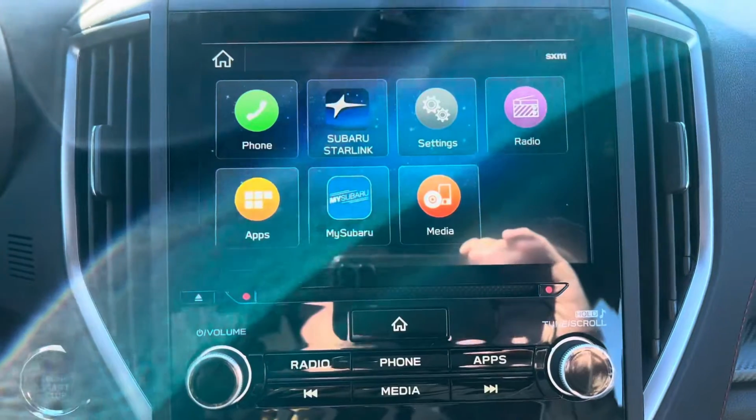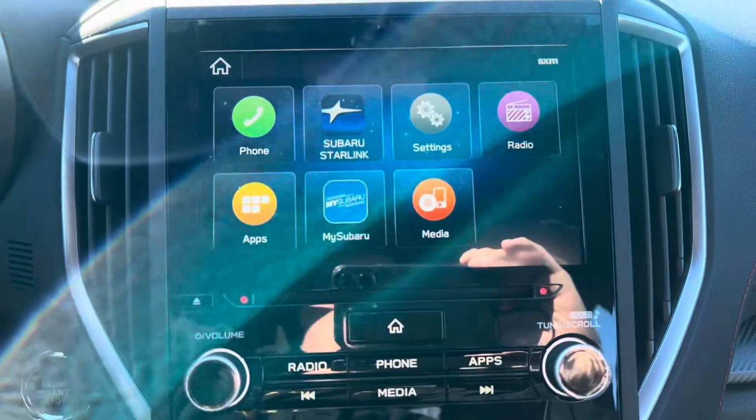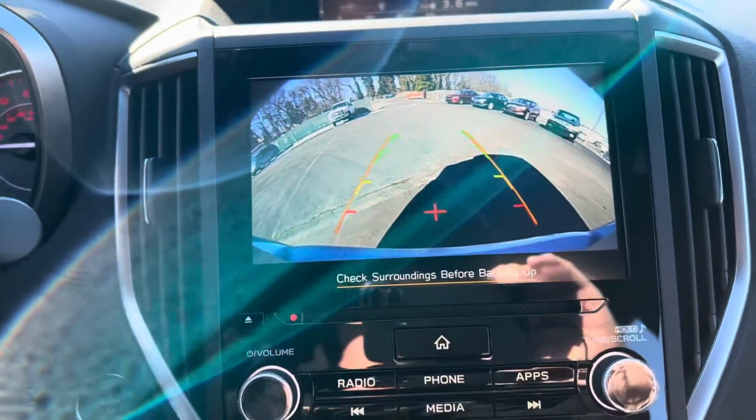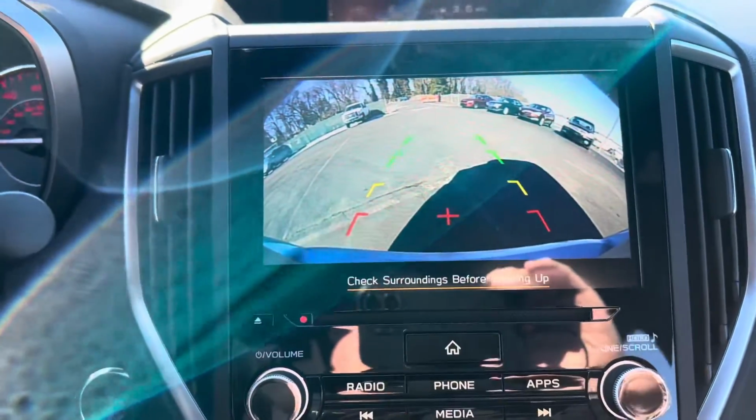Backup camera action. We'll put it into reverse. Nice large screen, nice clear backup camera with trajectory. Nice job.